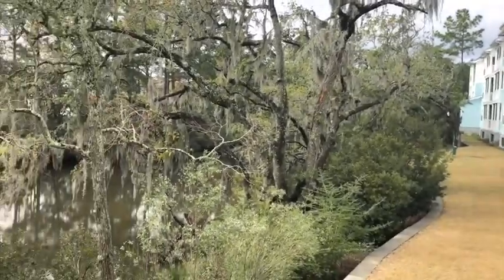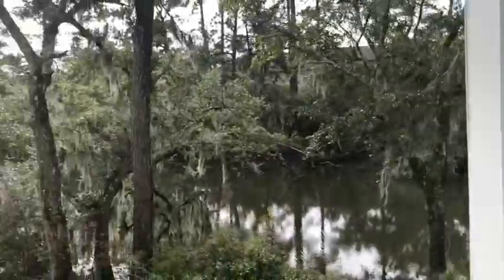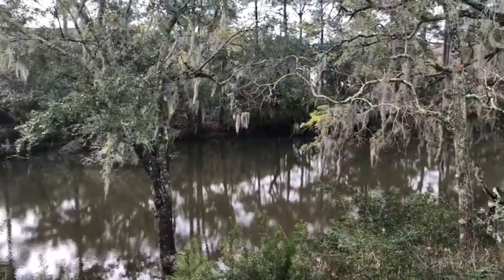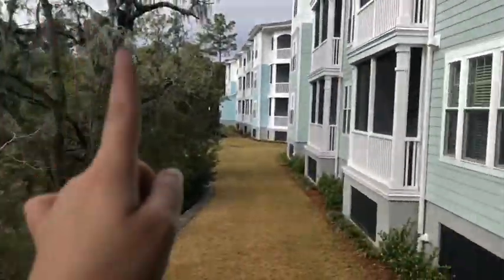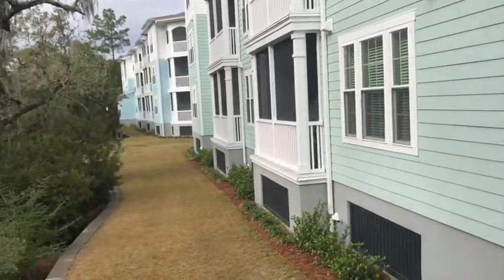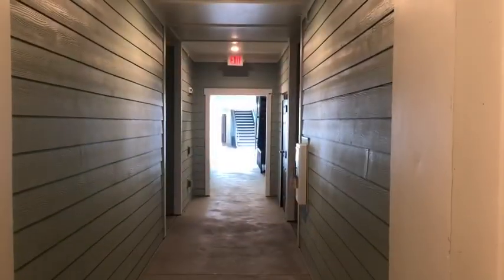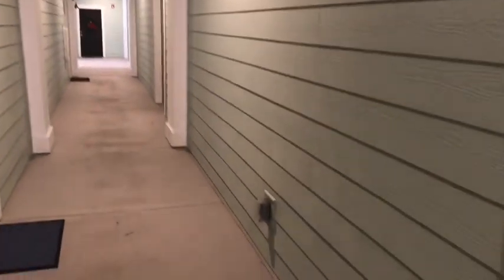And it's all like creek, and you can boat here. They have free canoeing, kayaking, biking. If you have your own boat, you can dock it as well. My apartment, I think it's one of these. I think it's the second one right there. But yeah. So this is one side of my hallway. This is the other side. And I'm not gonna show you my apartment number, but we'll go to my door.